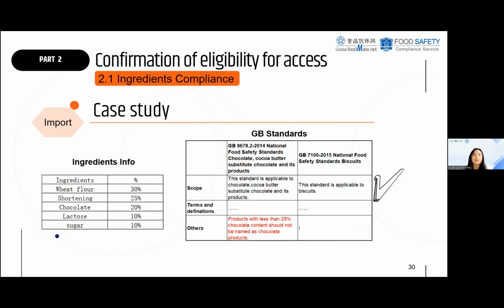Now, let's take a look at the ingredients information here. The main ingredients for this product consist of 13% wheat flour, 25% shortening, and 20% chocolate, and so on. Then we can take a look at the product standards that can be applied. There are GB 9678.2 and GB 7100. According to the first product standard, the chocolate products must contain at least 25% chocolate.